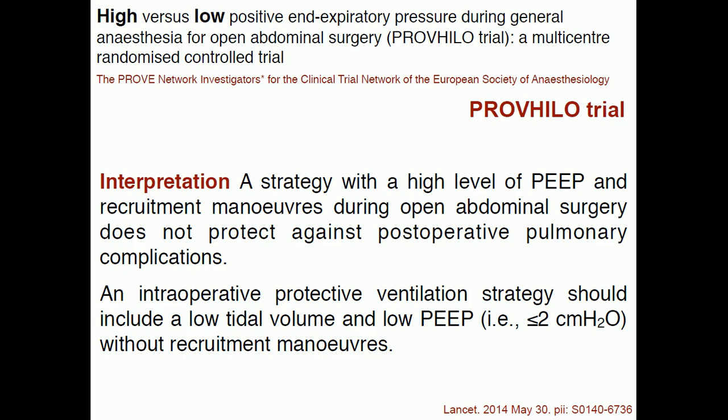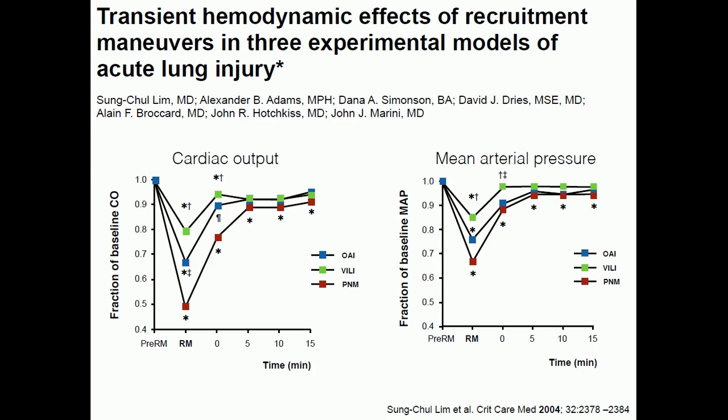The only thing they found was that the use of a PEEP of 12 and recruitment maneuvers was associated with a more important frequency of hypertension and use of vasopressor, but it's not a positive outcome. Okay, and in fact, we have known for several years that if you apply a very high level of PEEP and of course recruitment maneuvers, you will create the condition to observe a drop in cardiac output and arterial pressure.